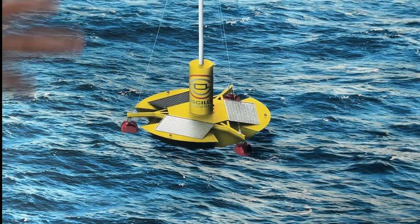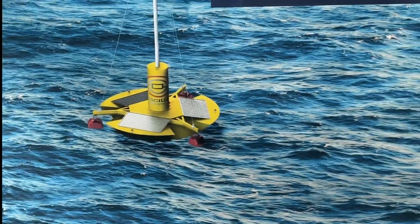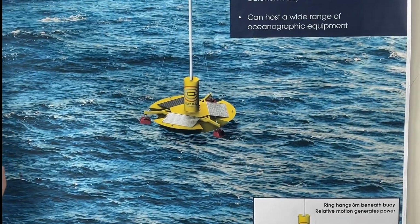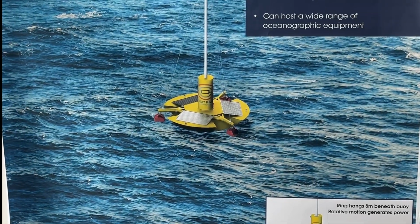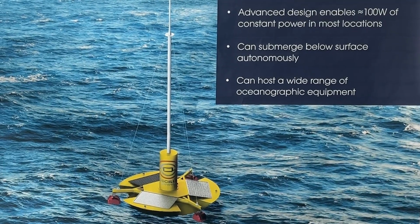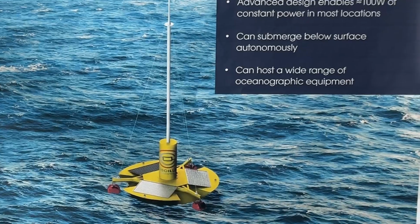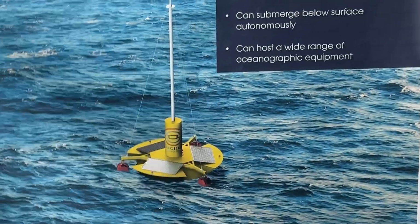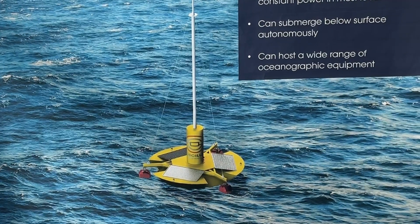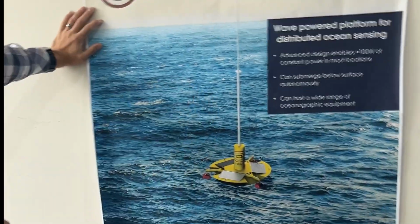Now, this particular system is designed to host this large antenna, which is an offshore HF radar system, which is specifically designed for metocean sensing by a company called Kodar. And it supplements an onshore radar network, and it allows much greater coverage. So the system itself is able to provide about 100 watts of power to an onboard payload 24/7. And that's including the solar panel.